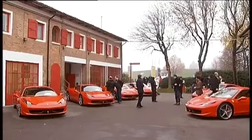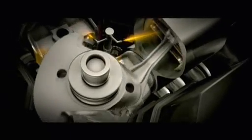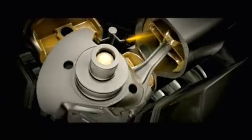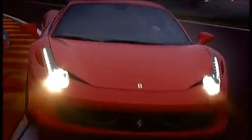Shell Helix Ultra is used in all the Ferrari cars going out of the factory as factory fill, and this provides the best lubrication for the engine. Ferrari understand that an oil is as much a component of an engine as pistons or wheels or tyres. They all have to work together and they can all contribute to the overall efficiency and improvement in efficiency of the vehicle.